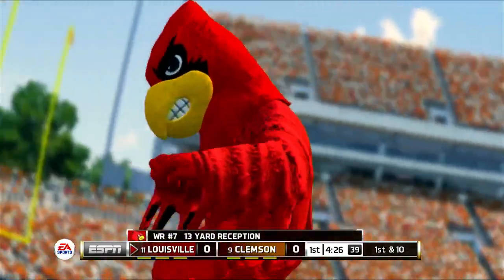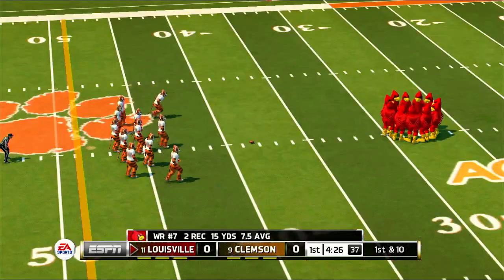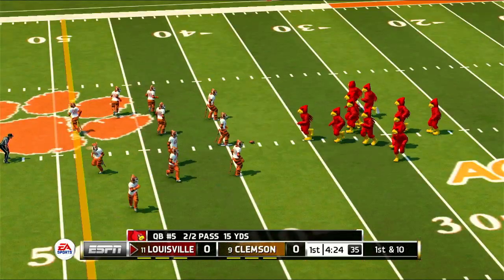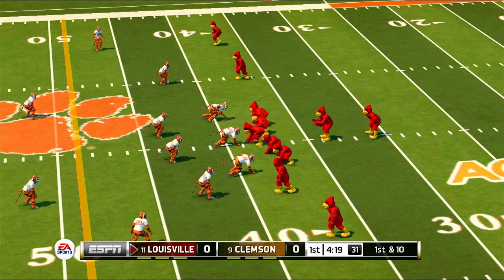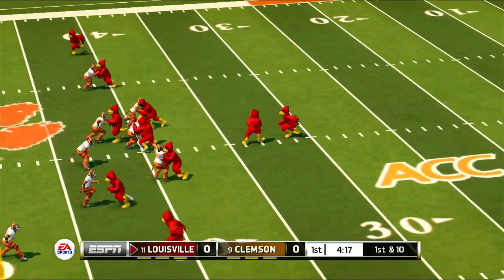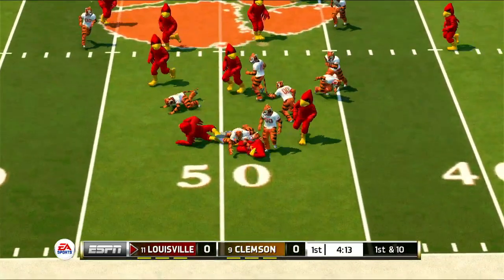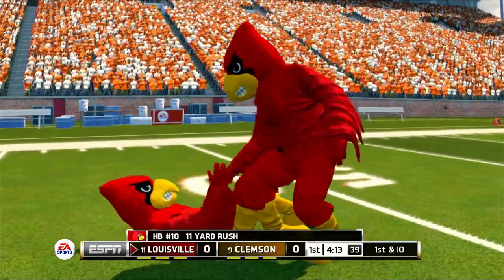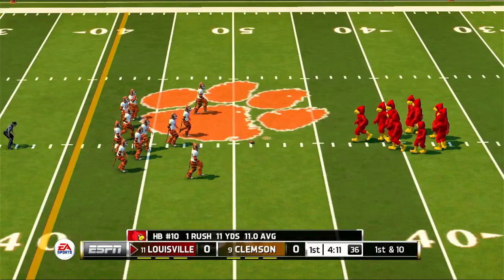He's out of bounds. When you can move the ball downfield in big chunks like that, you've got the defense right where you want them. We've got a first and 10. Ball on their own 38. Makes it out to about the 49. He got the ball and he was off like a shot. This guy has some big time speed.